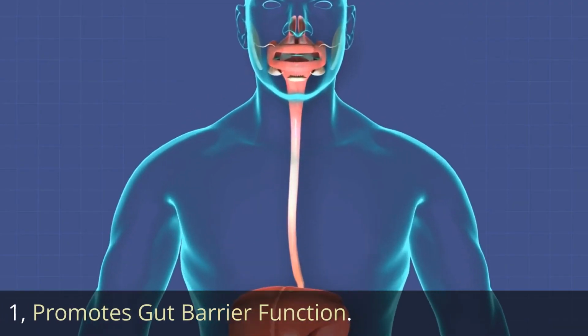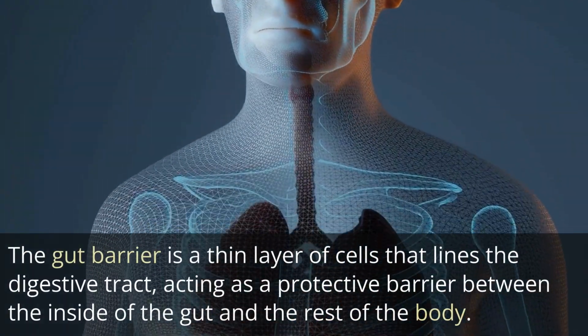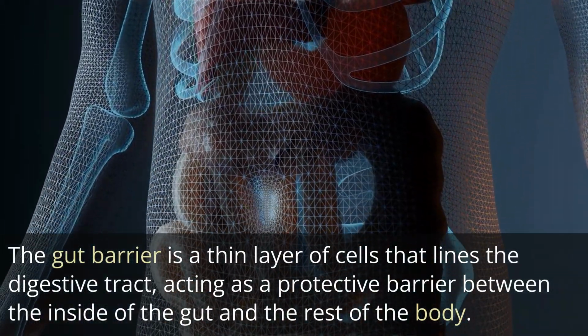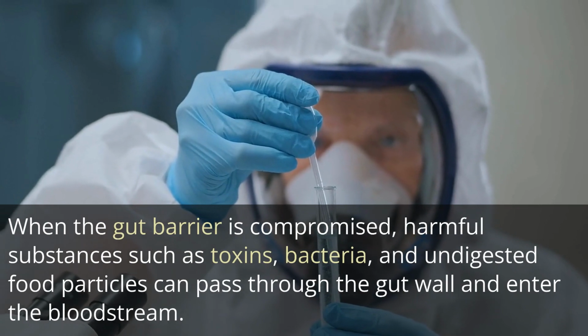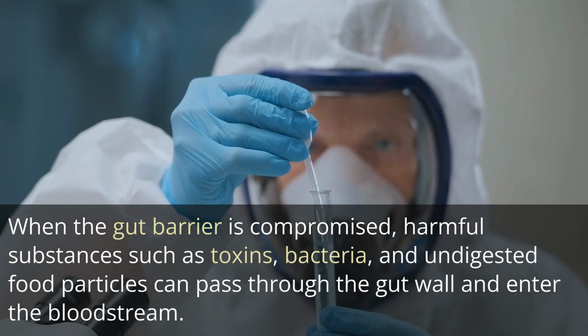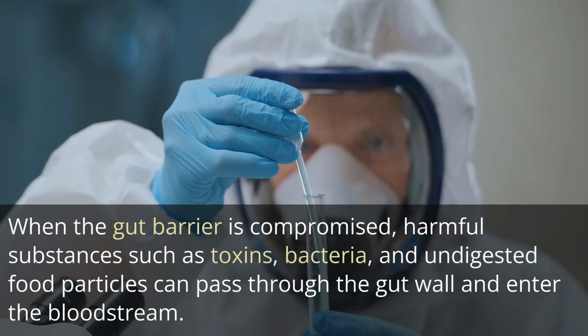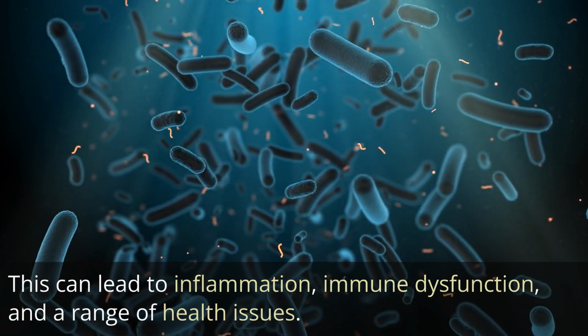1. Promotes gut barrier function. The gut barrier is a thin layer of cells that lines the digestive tract, acting as a protective barrier between the inside of the gut and the rest of the body. When the gut barrier is compromised, harmful substances such as toxins, bacteria, and undigested food particles can pass through the gut wall and enter the bloodstream. This can lead to inflammation, immune dysfunction, and a range of health issues.